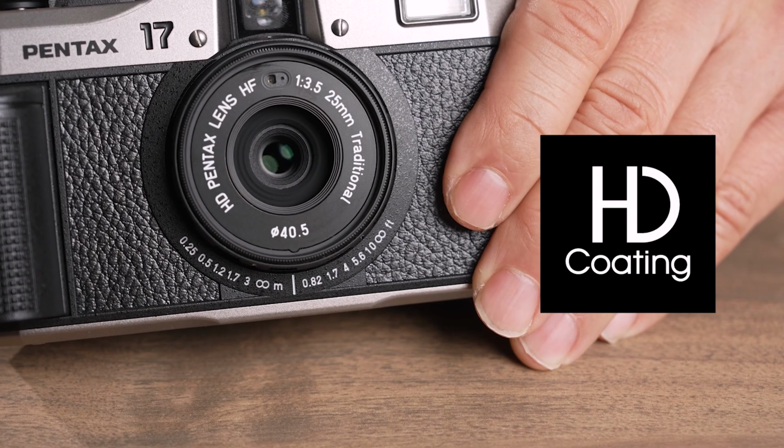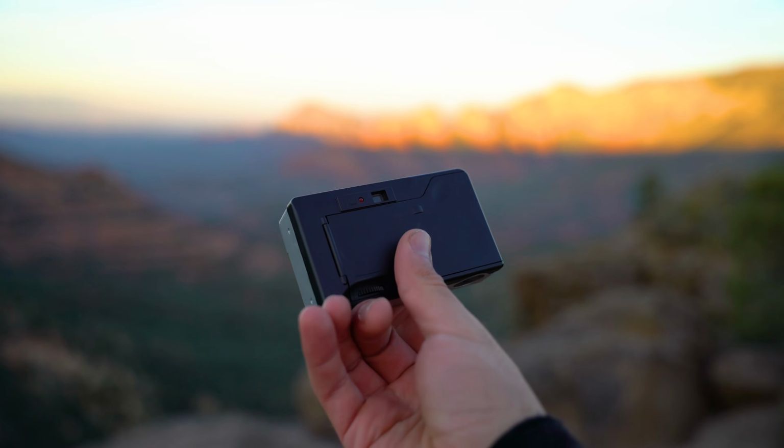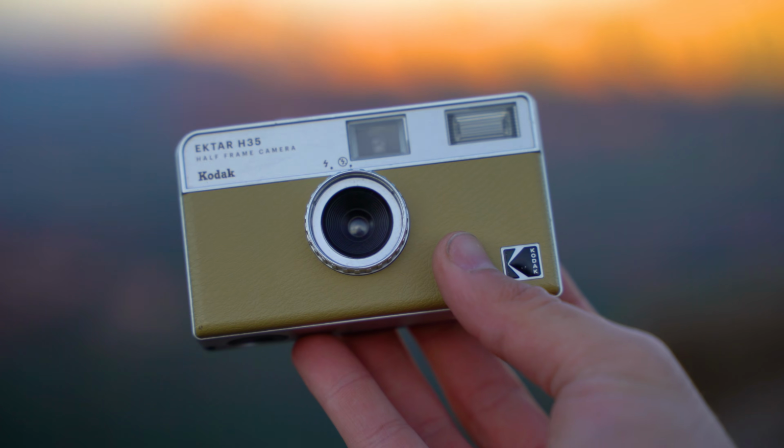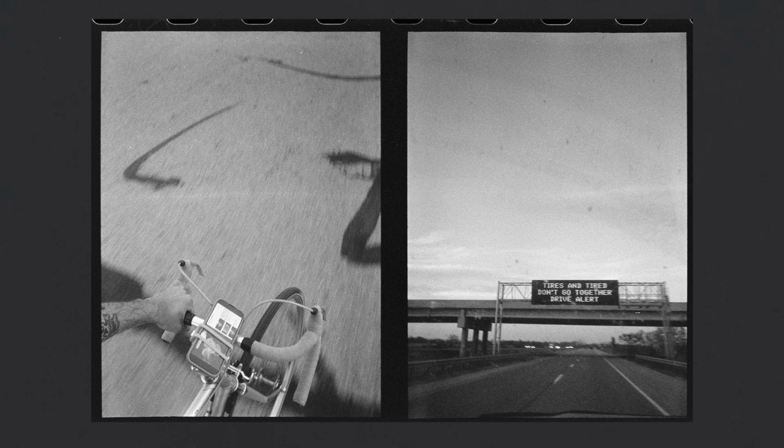The camera dons a fixed 25mm f3.5 lens, a manual advancing lever, and even a built-in flash. These are all great things in my opinion to make the camera more versatile, I guess, but still giving it that tactile film camera feel. We've been seeing a ton of these half-frame plastic cameras pop up everywhere, so it's cool to see a more legitimately built one using much nicer materials and making a camera that will seemingly last for the long haul.